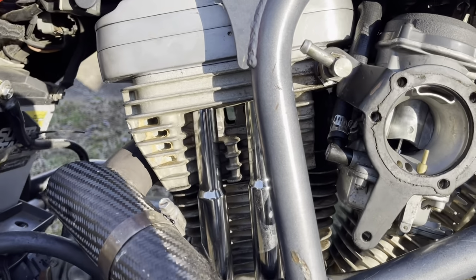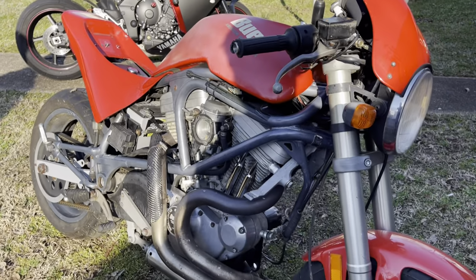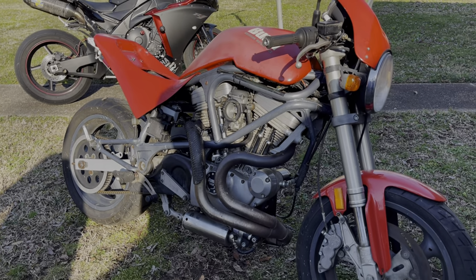Head gasket's not leaking so far, and there's no other oil to be found. Carburetor needs a little bit of work, and other than obvious cosmetic and rubber problems, there you have it.